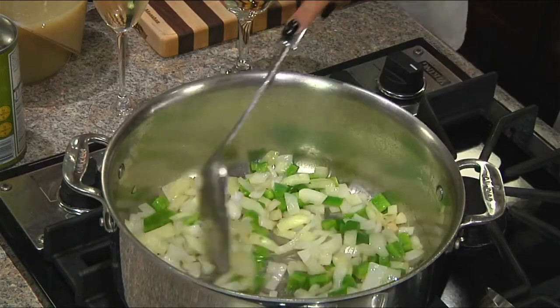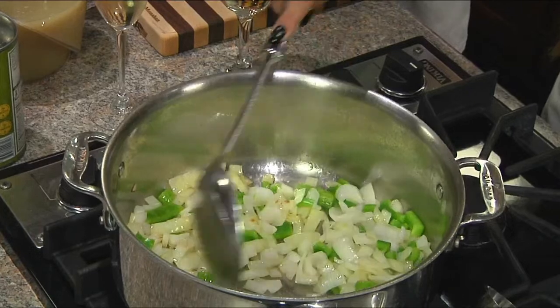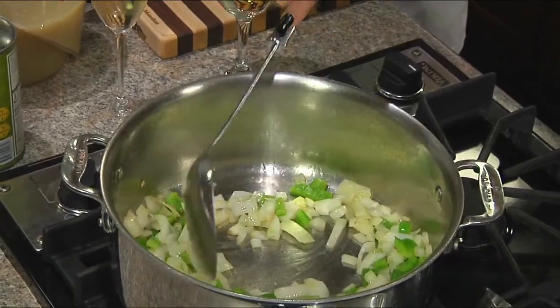How's that looking? Awesome. Smells really good. Yeah, I wish we had smell. Smell vision. Yeah, it smells awesome. Maybe you guys can invent that. Yes. The smell button on social media. Oh, yep.